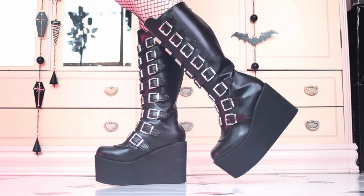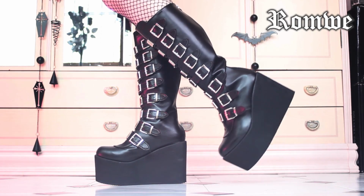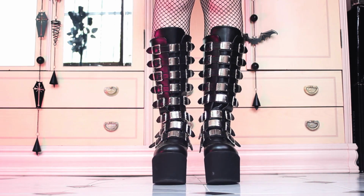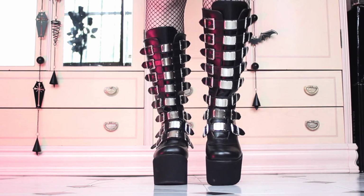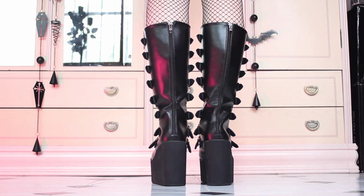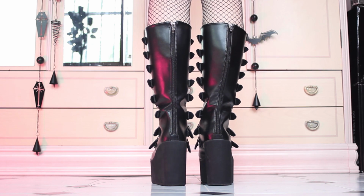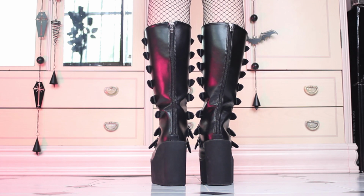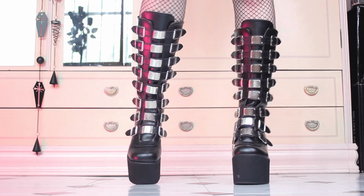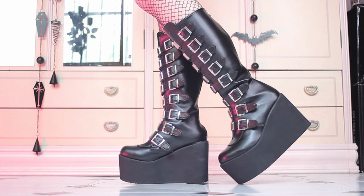Okay, one more from Romwe. These are Demonia knockoffs, and since I don't wear knot and pattern boots that often, I thought it didn't make sense to get the original ones. They're a really good knockoff. I cannot tell how long they're gonna last, but I've destroyed so many Demonias in my life that I really don't care that much because I know the original ones are also gonna get destroyed sooner or later.